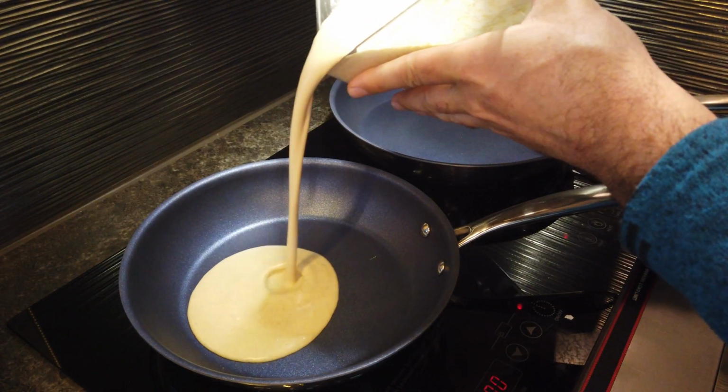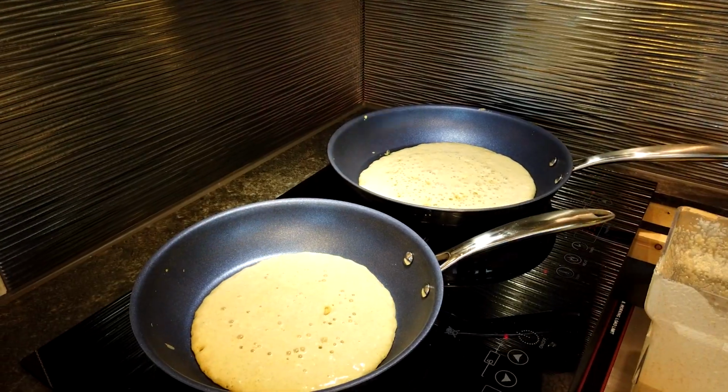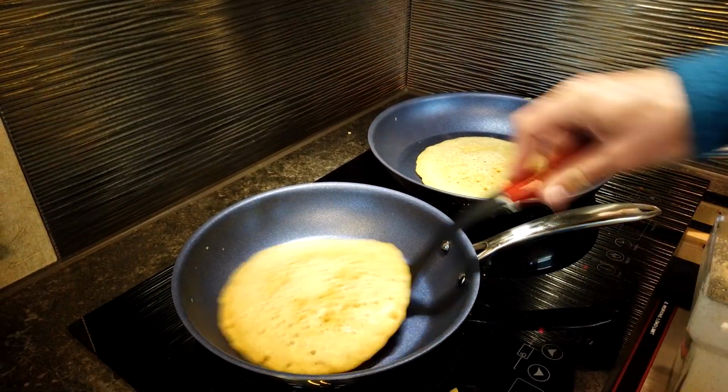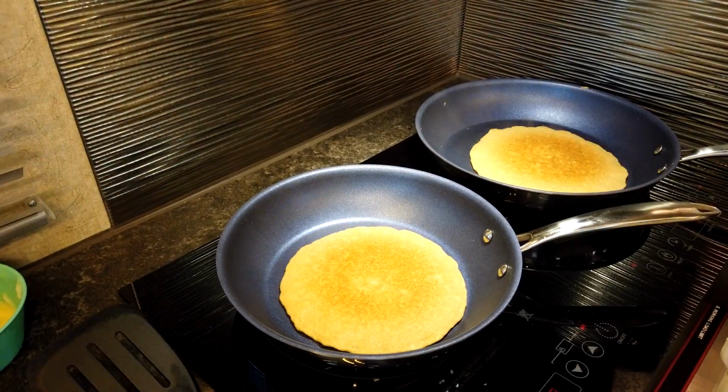These are what I call blender pancakes, which means you just put in whole wheat berries and then the other ingredients that you typically have in pancakes, like eggs and milk, for instance. And you don't need any flour because it just blends up the wheat berries directly, and then you just pour it into the frying pan.